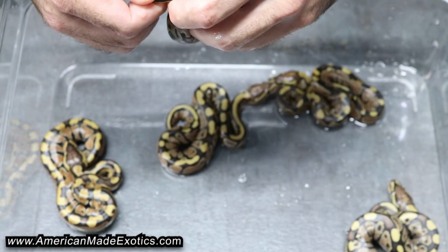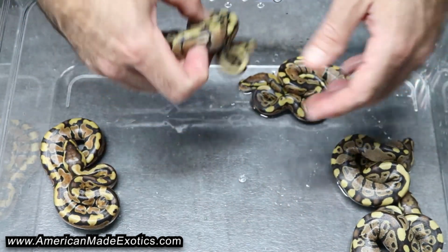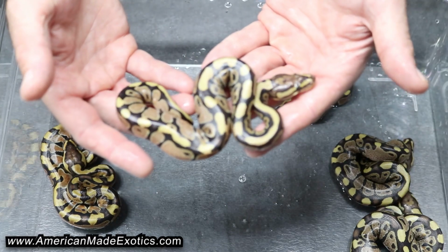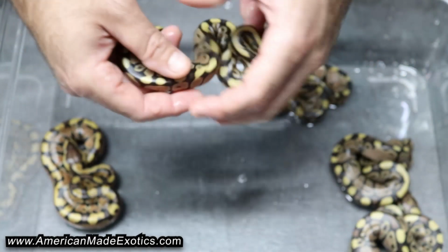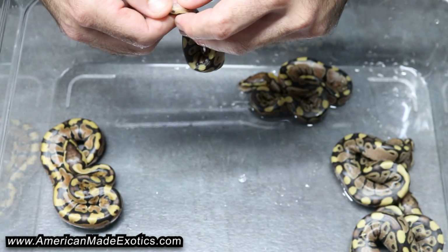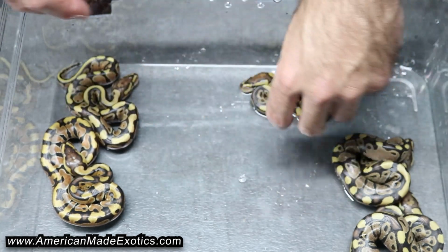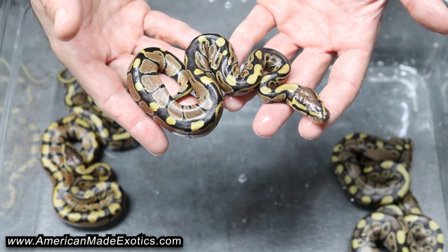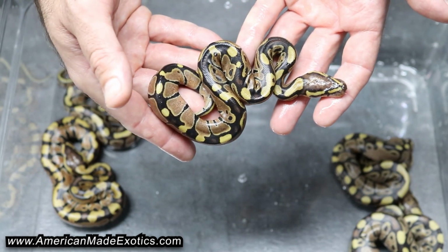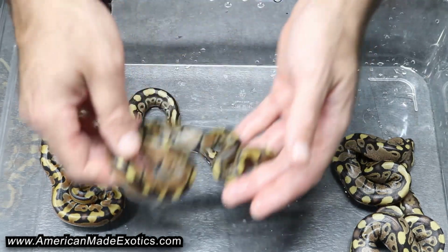So maybe some of the girls we'll do a shed test on. That's a male as well. Then we got one more fire het puzzle, pos het hypo or het hypo. And that one is a female. Then we have a normal, 100% het puzzle, pos het hypo or het hypo. And that one is a female.